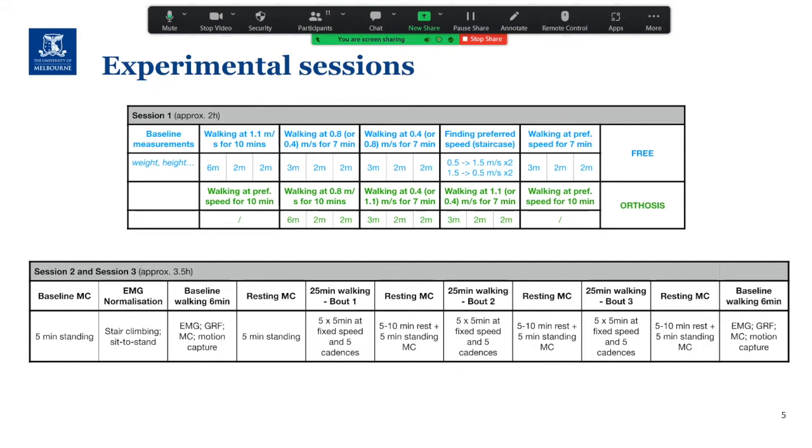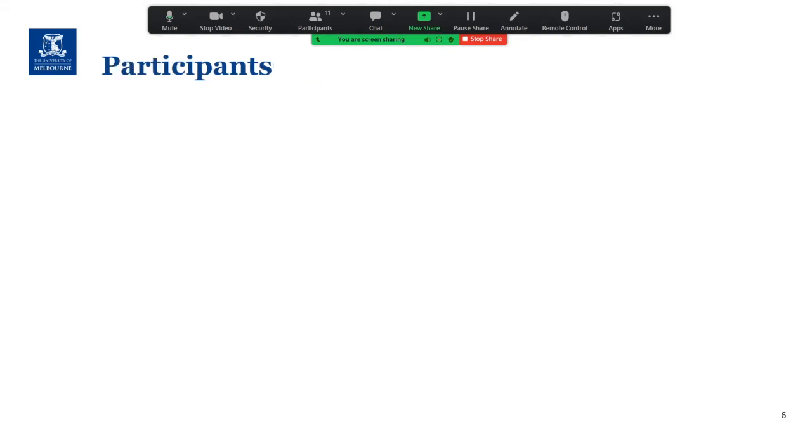and see whether there are any fatigue or any changes. And then we have 3 25-minute walking bouts. So for 3 different speed and constraint combinations, the person goes through all 5 step frequencies in a randomized order. Resting metabolic cost precedes each of these bouts because we use that metabolic cost to actually normalize the data.